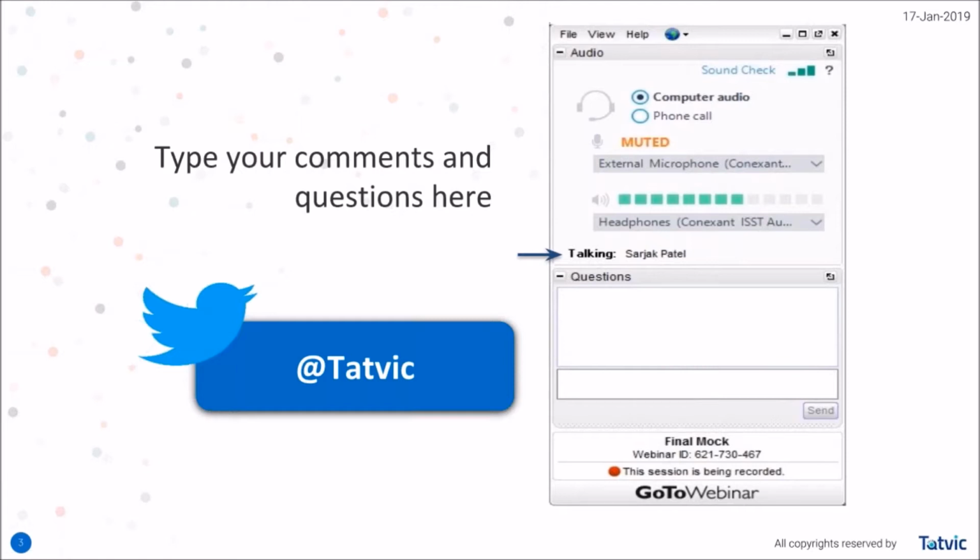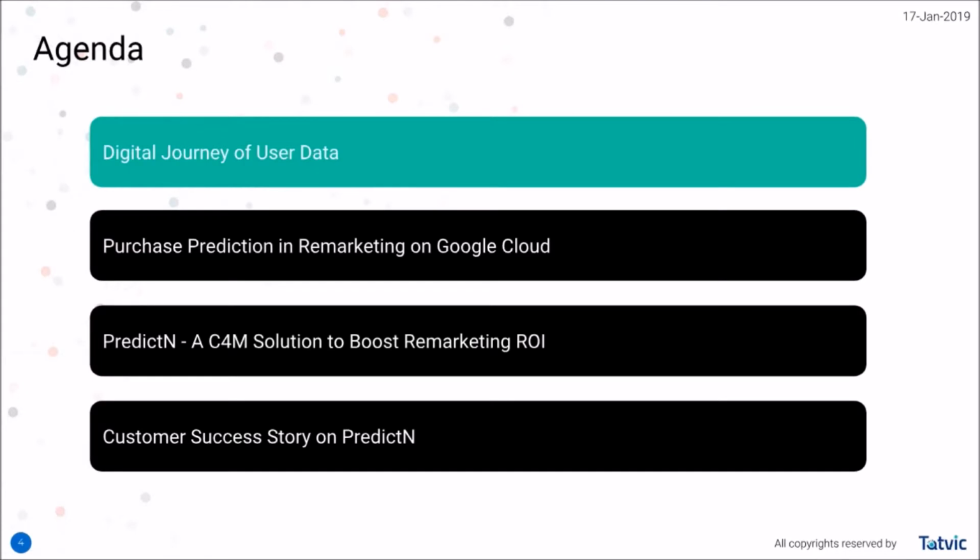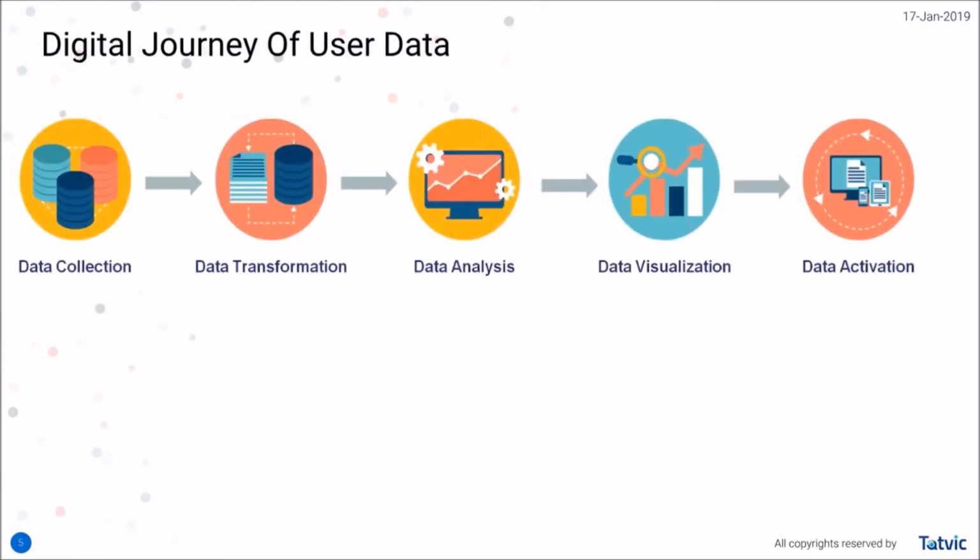So let's start with the agenda for today's webinar. First we'll be discussing the digital journey of user data. Then we'll discuss purchase prediction models in remarketing and how you can build a purchase prediction model using Google Cloud. Then we'll discuss PredictN, which is one of the in-house solutions developed by Tatwik, and then we'll talk about the customer success stories of PredictN. So we'll start with the digital journey of user data.